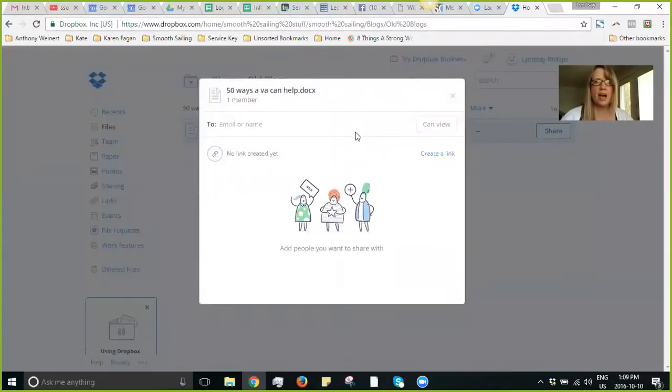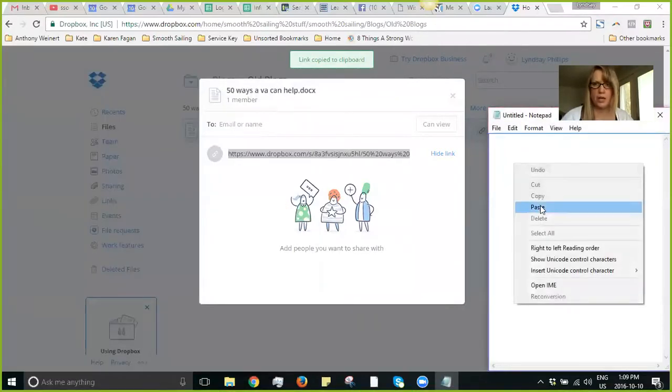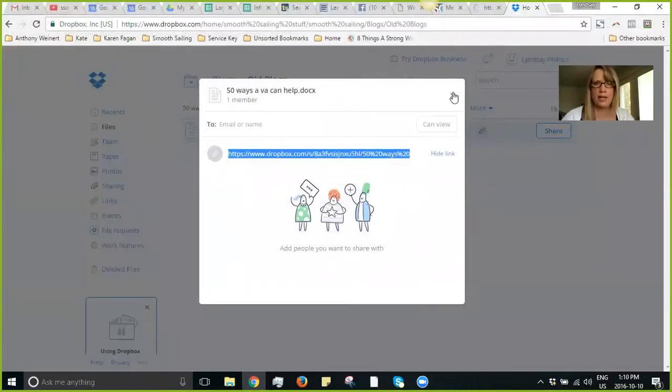So you can just share a link. If you go create a link, copy a link, and then I will open up a WordPad here, and then you'll just see what it looks like. So that is a clickable link that you can put in someone's email. Let's say you have an opt-in and some of the files are really big that you want to share in the thank you email or the thank you page. You can easily use a Dropbox file. Super handy for bigger files, videos, that kind of thing. So I'm going to move back again.